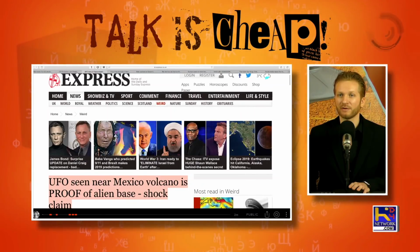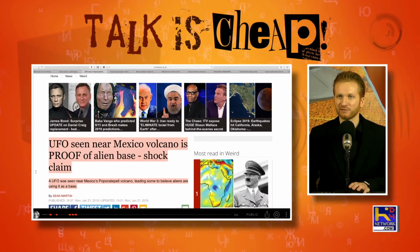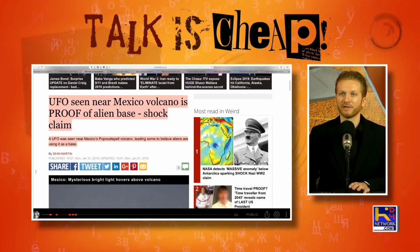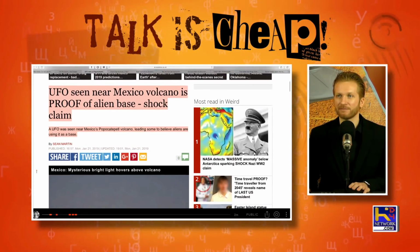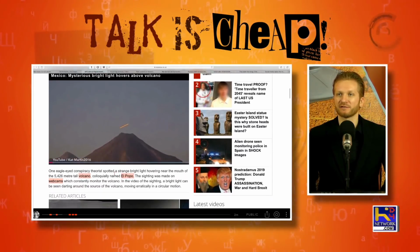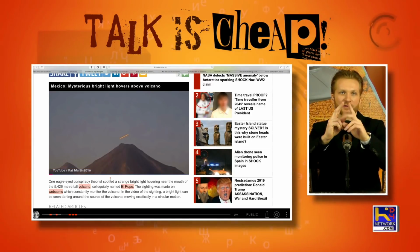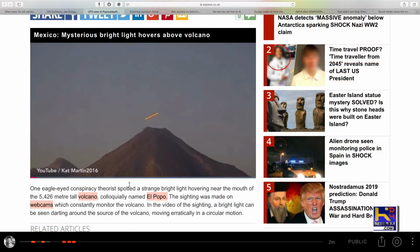And then there was another one I wanted to show here. UFO seen near Mexico volcano, proof of alien base. Now, a UFO was seen near Mexico's Popo volcano, leading some to believe aliens are using it as a base. Now, this one comes into the frame there. If you're filming this on a webcam, you get that streak when it comes in like that, as you can see here. Kind of looks like a cigar-shaped UFO craft until it gets to where it was going.